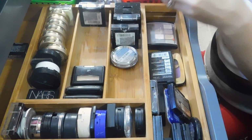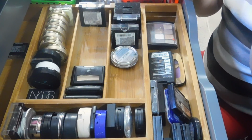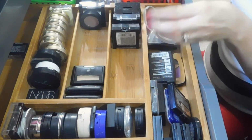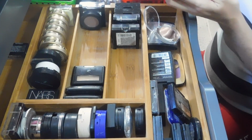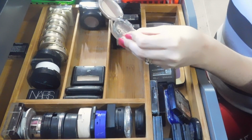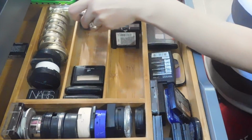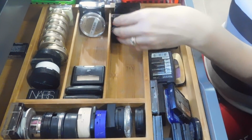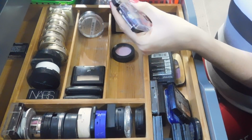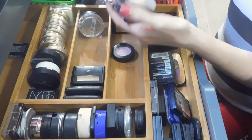e.l.f. Pressed Mineral Shadow in the color, what's your name? One I will keep because it's pretty similar to this Glow of Grace one, Color of Grace, but almost better. So I'll keep it. So I'm going to keep all of my Maybelline Studio Eyes. These are very pretty, awesome to me.